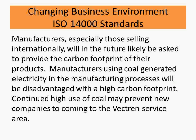There's also a changing business environment in which manufacturers, especially those selling internationally, will likely be asked to provide the carbon footprint of their products. Manufacturers using coal-generated electricity in their manufacturing processes will be disadvantaged with a high carbon footprint. Continued high use of coal may prevent new companies from coming to the Vectren service area.